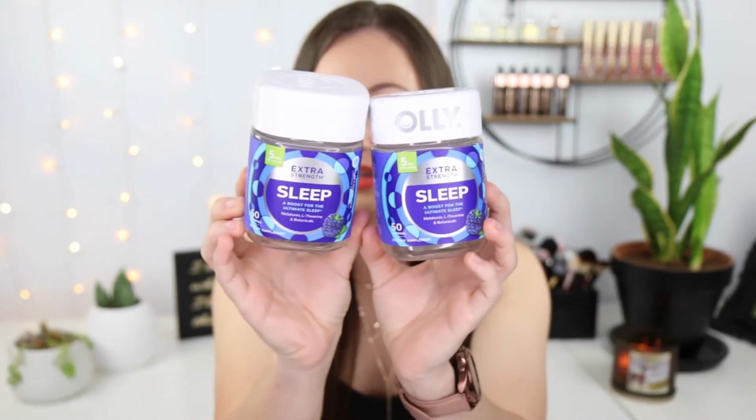But anyways, okay, moving along, I'll go ahead and get these sleep gummies that I was talking about out of the way. So this is from the OLLY brand. This is the extra strength sleep gummies. So I really like these. I talk about these a lot. I try not to take these very often, but sometimes I feel like I need these to help me fall asleep. I take these about 30 minutes before, and I feel like I don't really get drowsy. My body almost just gets more tired, but it's like a drowsy feeling. I don't exactly know how to explain it, but these do help me.